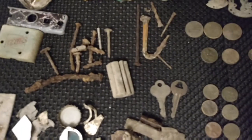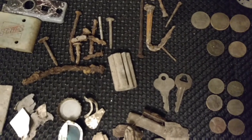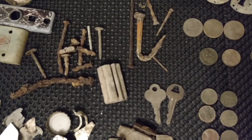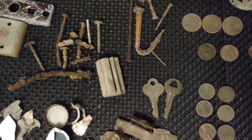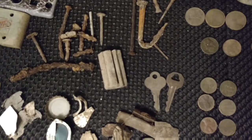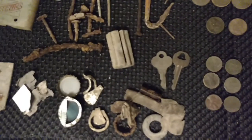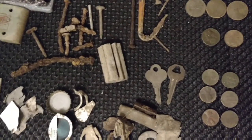What's up? Doing a wrap-up on the last 2 hunts that I did. One was from last week where I got a few little things, and I was there today for a little while. This is the same yard where I pulled that silver ring and that gold ring, plus that little Mercury dime and the proof penny. So these last 2 hunts weren't as productive as that one was, but it's the same yard.